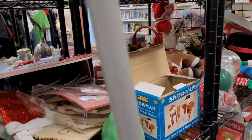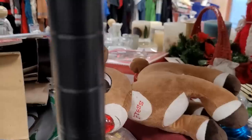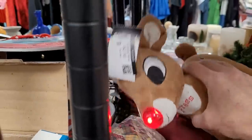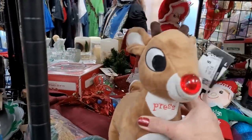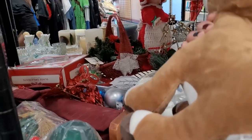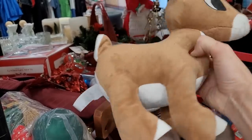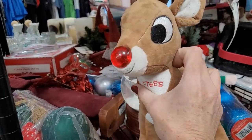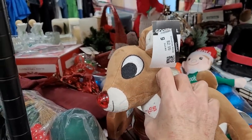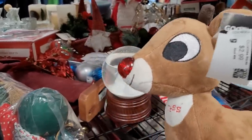Over here is a Rudolph the Red-Nosed Reindeer plush. He appears to be singing in slow motion, and I'm not seeing any way to change his batteries, but I am going to pop him in the cart, look him up on eBay, and see what his value is. I don't think he's too terribly old, but we will see.